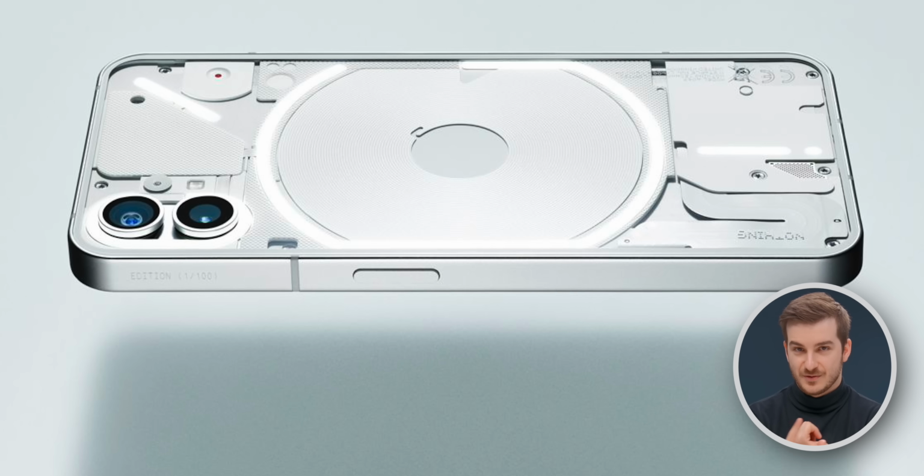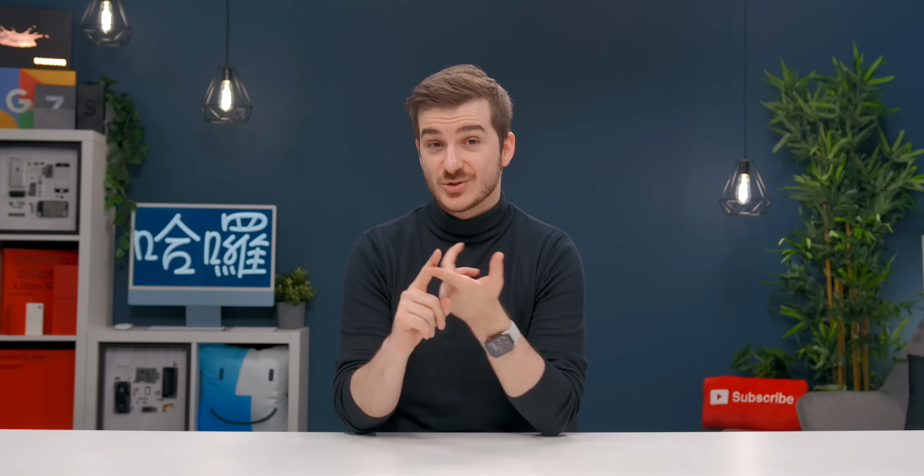So I'm a bit skeptical that they will be able to sell this many units, as phones are much more difficult to sell than earbuds, and also much more difficult to manufacture. Also, I don't expect the camera to be anything great because it needs a lot of expertise in the processing department, and I just don't think Nothing has that.